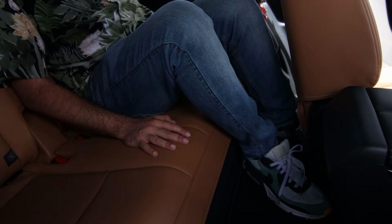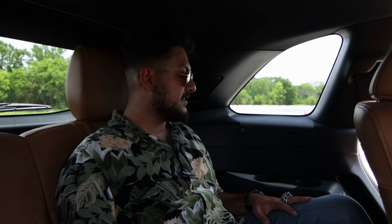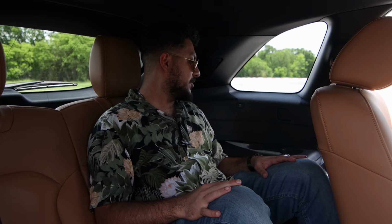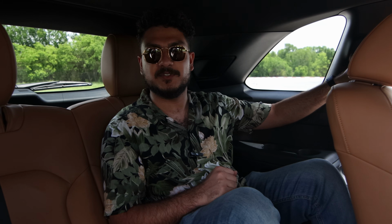We do have vents back here, so they did think about us. We do have a USB-C. Headroom's not bad, honestly. Headroom is definitely livable, but long distance for adults, this could be a little bit cumbersome. But this isn't as big as some of its 7-seater rivals, so we can definitely give it a pass. Also, it gives you pretty good storage behind these third row seats. So I think Mazda still did a very good job bringing their flagship 7-seater SUV to the market.